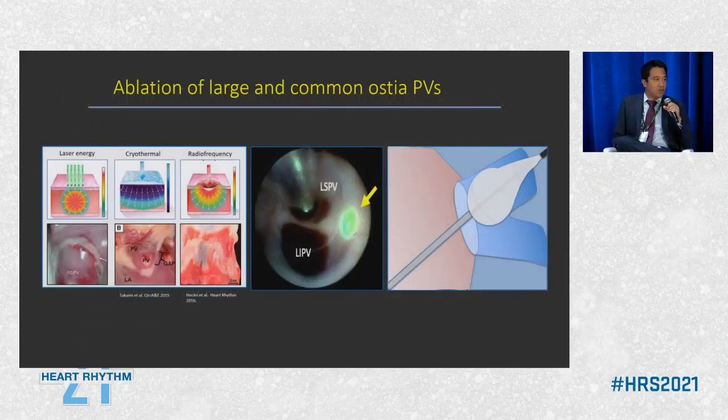You'll hear a lot about the laser balloon during the talks today, and I was assuming I was going third, so I'm just going to give a brief one-slide explanation of some of the differences between the two. I apologize, I don't have a full-scale description of the system itself.